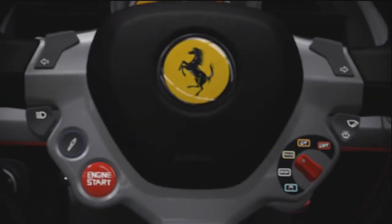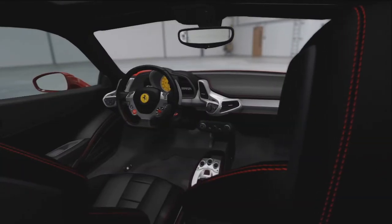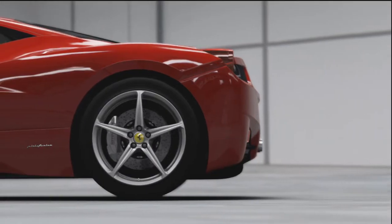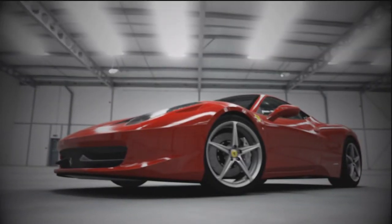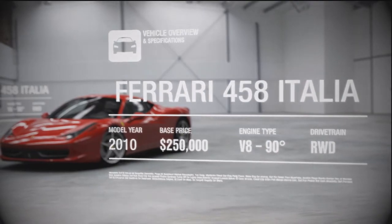Of course, it's not perfect. For some reason, they've put far too many buttons on the steering wheel. The dashboard screens are so complicated they can only be worked by Bill Gates, and personally, I'd still rather have the brutal Mercedes SLS. But I can't deny that the 458 is a great car and a proper, proper Ferrari.